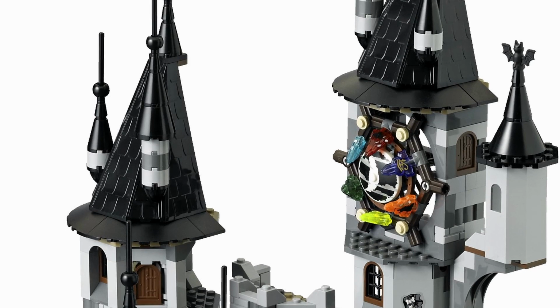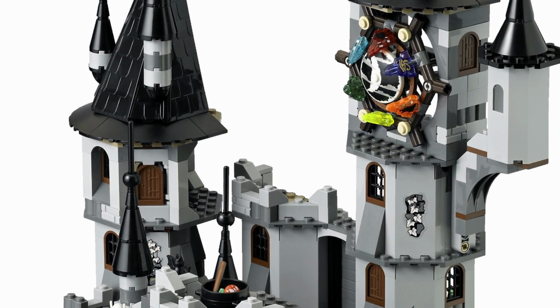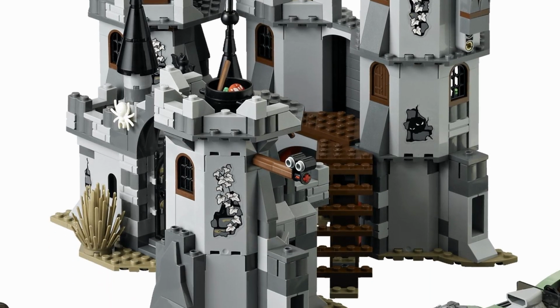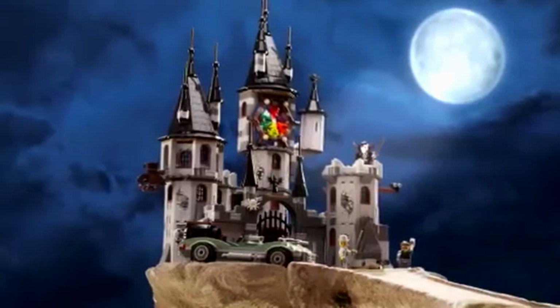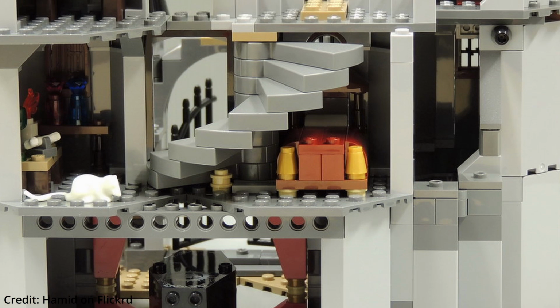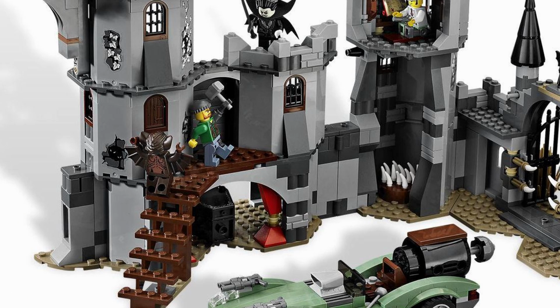And really, this entire list was so competitive that it was exceedingly difficult to rank these sets because of how good they all were. The Vampire Castle definitely leans into the Castle Dracula vibes, which is right up my alley as a fan of the original novel. Inside you'll find a lab, a small library, a coffin for Dracula, and a ton of other details.